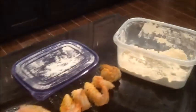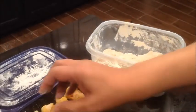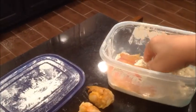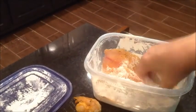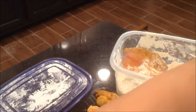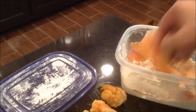So I'm just going to come back over here very quickly just to show you how I breaded the fish. And I know most of you, if not all of you, know how to bread fish. That's not a big deal, but there might be somebody watching who has never breaded fish before, and you're a bit uncertain about how to do it. And after all, that's who I'm doing the videos for, mainly. So I just want to show you how to do that.